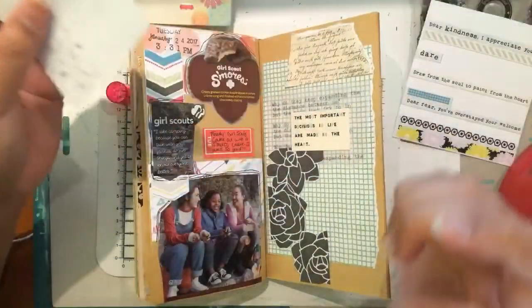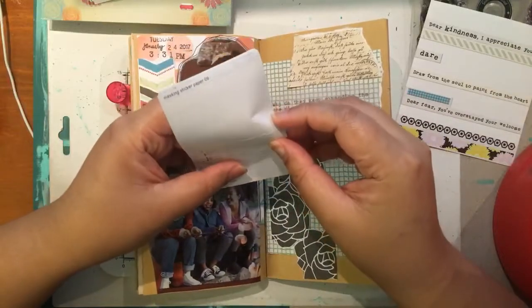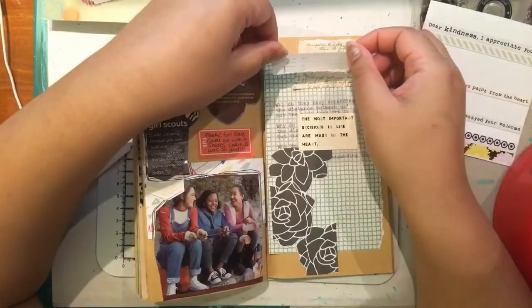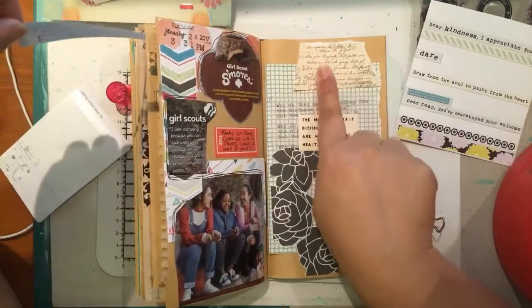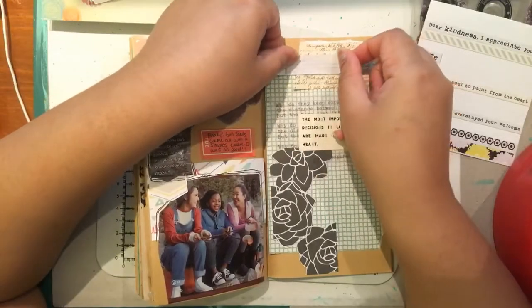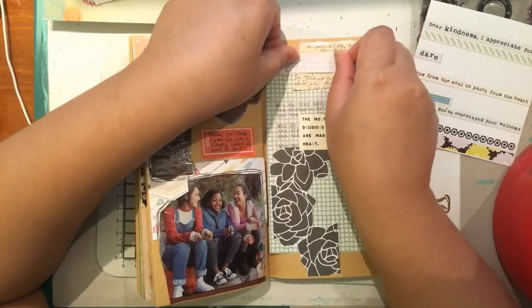And so I need a place to put my date and all that. But I would like to put it here, but I know it's going to blend into the script paper, so I'm just going to use this tape here.